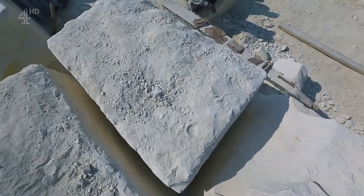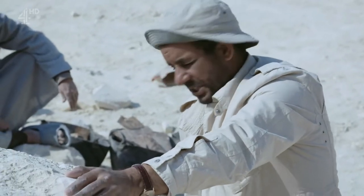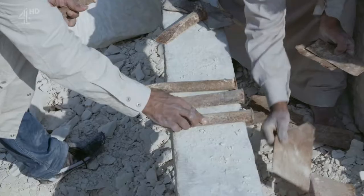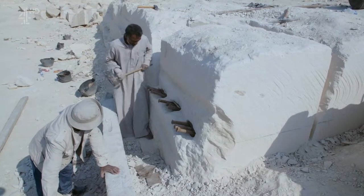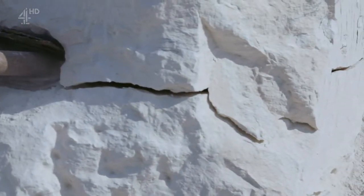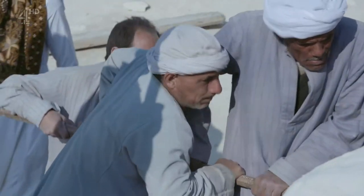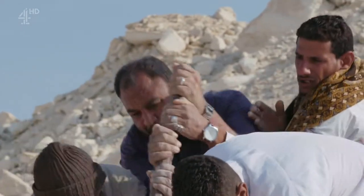The stone is completely free from the whole site, but the bottom, which is really the most important and also the most difficult part. Okay, guys, it's cracking. Now they need to lever the block off the quarry face and roll it onto flatter ground below.